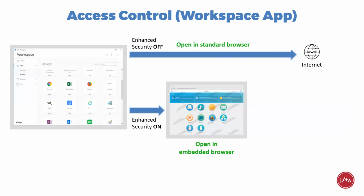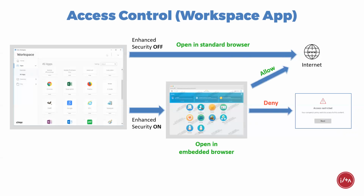That gives me a couple of things. First, as you can see, I can now watermark. Okay, so from a control standpoint, even if somebody takes a screenshot, well, I know who it was, I know where they're coming in from. Then based on policy, if it's a blocked location, it's going to be denied. If it's a whitelist, they're going to go out still through that embedded browser, okay, but they're going to be allowed to connect.